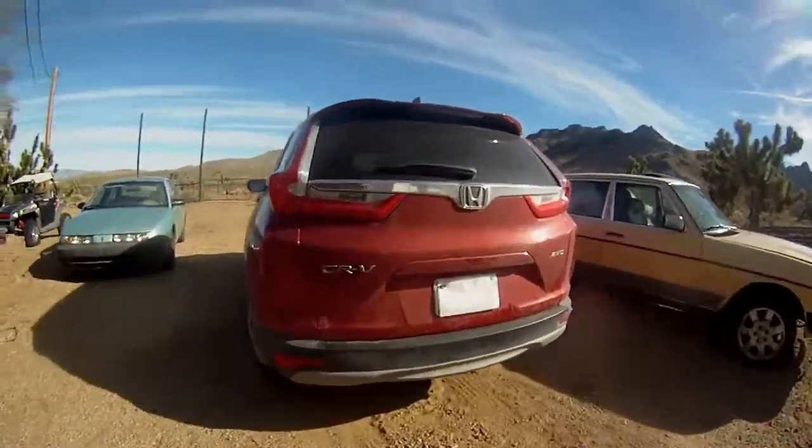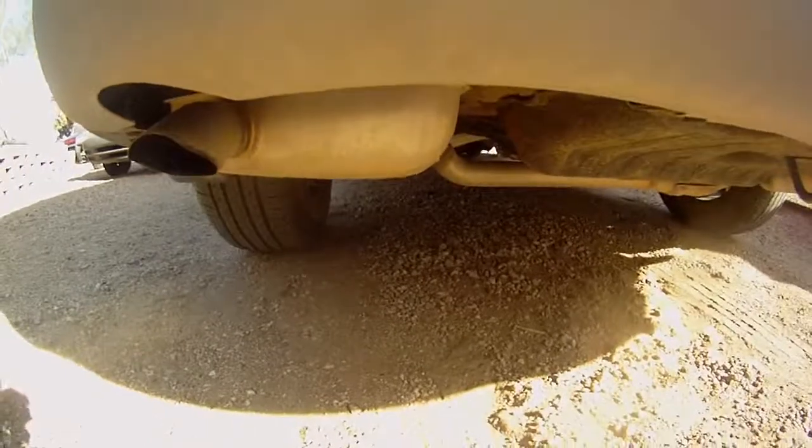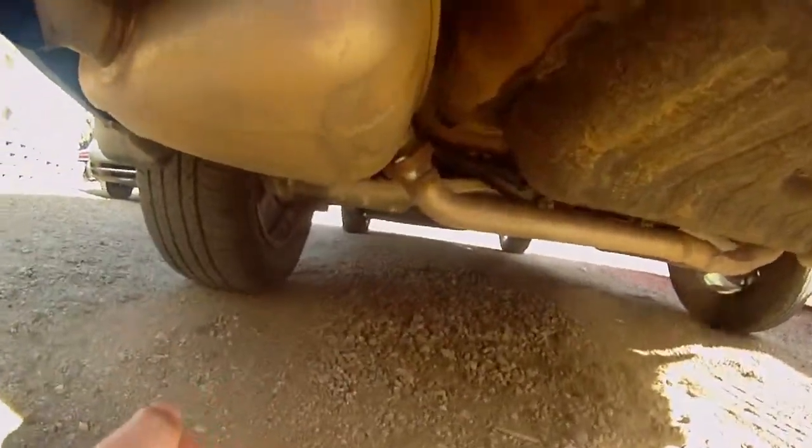From what I've seen, it looks like you do need to drop the exhaust. And having a quick look underneath here, it's definitely the case. It looks like, if I'm looking at this correctly, these are the holes you need to go into.